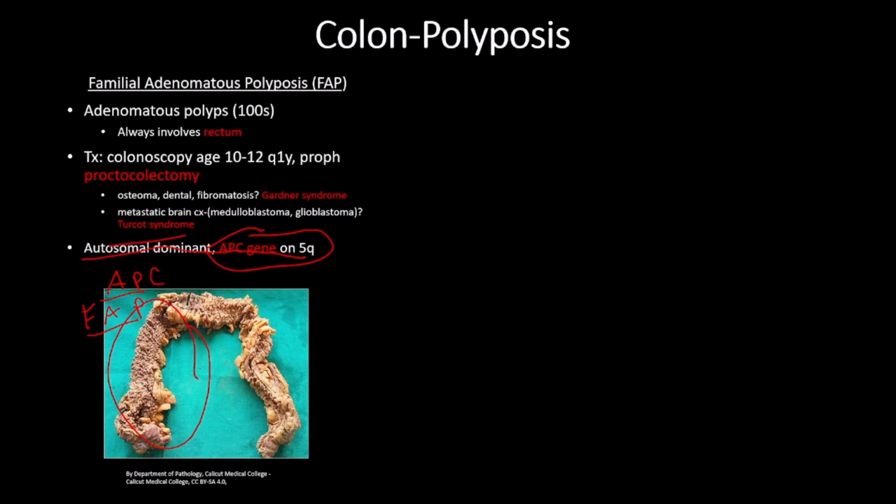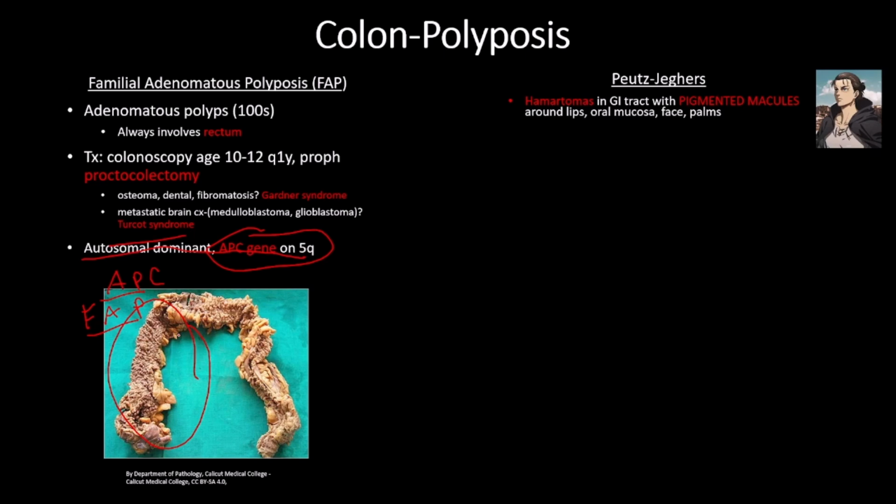So the next syndrome I'll talk about is, so imagine you have a patient that comes in with signs of fatigue, and you do a physical exam and you see like four or five pigmented macules around the lips, and they have some on their palms or their hands too. What would you be thinking about? Yeah, you should be thinking about Peutz-Jeghers syndrome. And the way I always remember this is from Attack on Titan, Eren Jaeger. That's the way I kind of remember it.